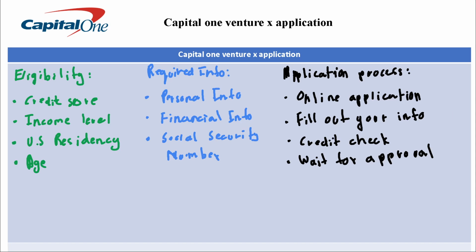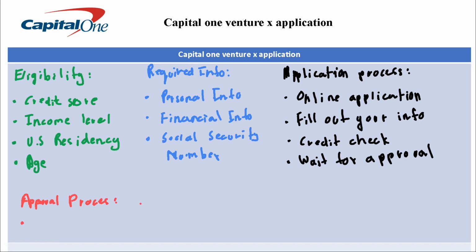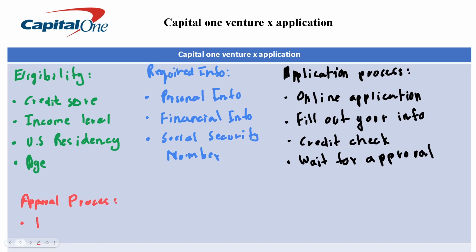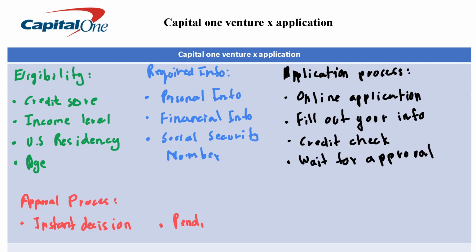And lastly, let's look at the approval process. First point is instant decision. In some cases, you'll receive an instant approval or denial decision right after submitting the application, but in other cases, you might have a pending review.